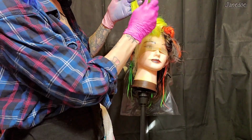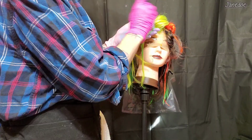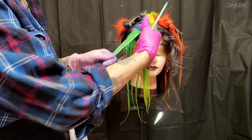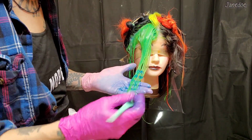Also, if you're doing multiple colors, especially if they're next to each other, I like to start with whatever color will help the other one not bleed into it, if that makes sense. So if I have a darker color, I'll do the lighter color first just to give it more of a barrier.